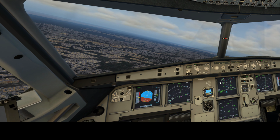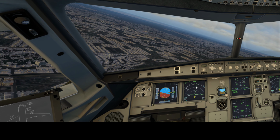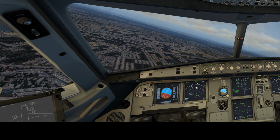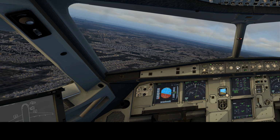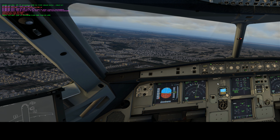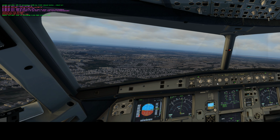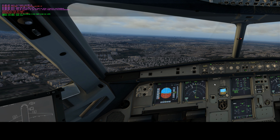Final approach speed. Go flaps full. Couple spoilers there. Alright, landing checklist really quick. Gear down, 3 greens. Autobrake is medium. We got flaps full. All lights as required. Cabin crew is advised. And we've been given clearance to land runway 31.